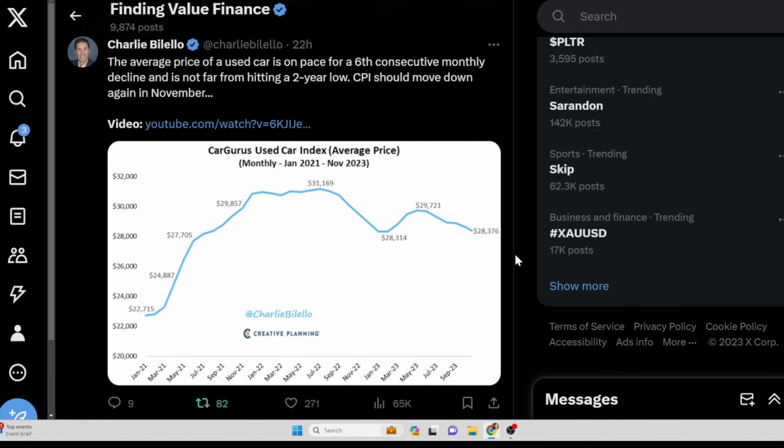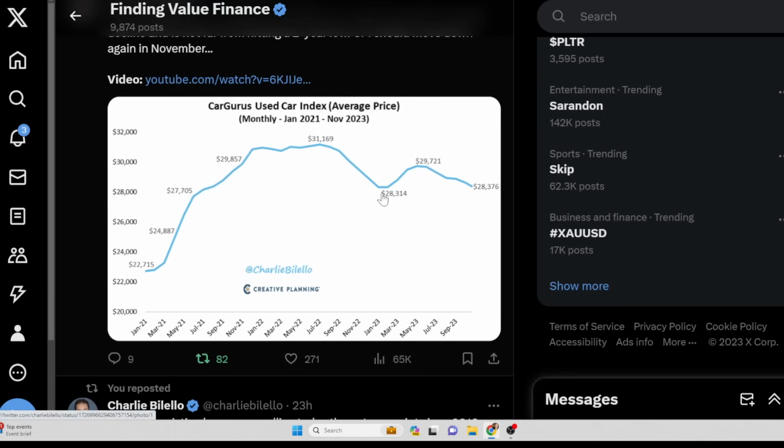Charlie says the average price of a used car is on pace for a sixth consecutive monthly decline. It is not far from hitting a 2-year low. CPI should move down again in November. So here we are, used car index. I've been watching used cars, and they have come down quite a bit. There might be some good deals out there eventually, probably over the next year.